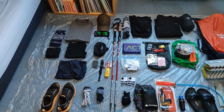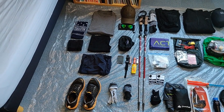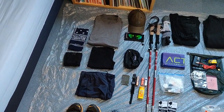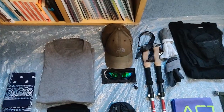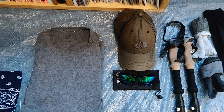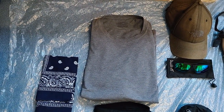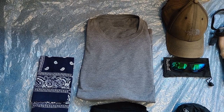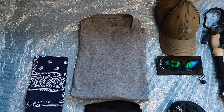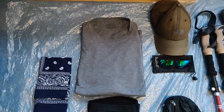So over on the left hand side there's my worn clothing. Anything that's left of my walking poles is all the stuff that I'll be wearing upon my person. So starting off at the top, I've got my little baseball cap, a pair of sunglasses, nothing too special, just UV proof. Then I've got my Patagonia trail shirt, long sleeve. Really, really love this t-shirt. It's my favourite t-shirt, it's the best piece of kit. It doesn't smell too fast, dries pretty quickly.